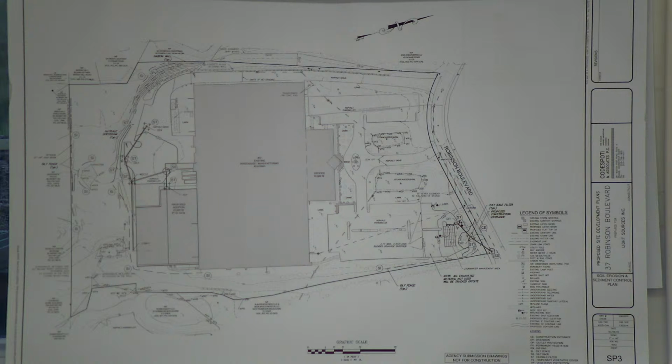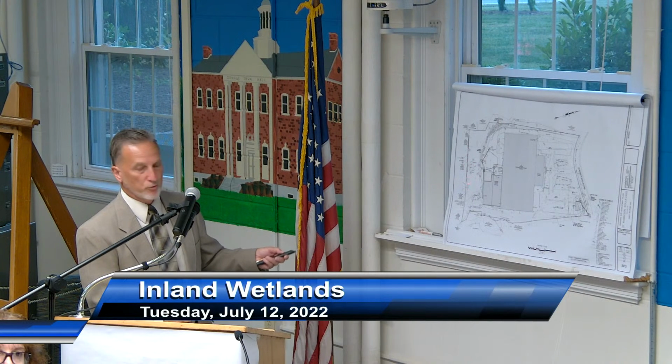So again, the berm through here would probably be field adjusted, so as to ensure that we're not cutting down any significant trees, or significantly sized trees, I should say. There will be some saplings that'll get lost with the installation of the berm, but if the commission's in agreement with the principles of what we're trying to do, then we could certainly get this berm in.